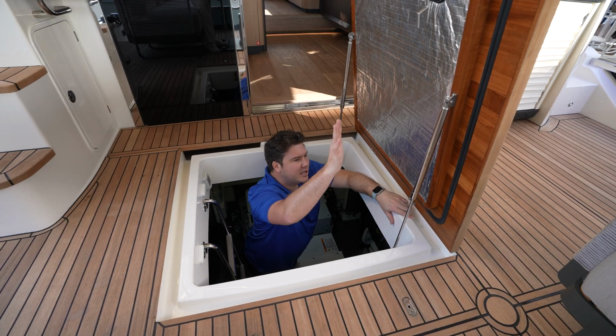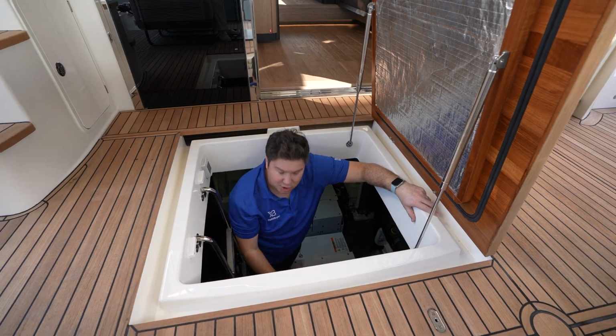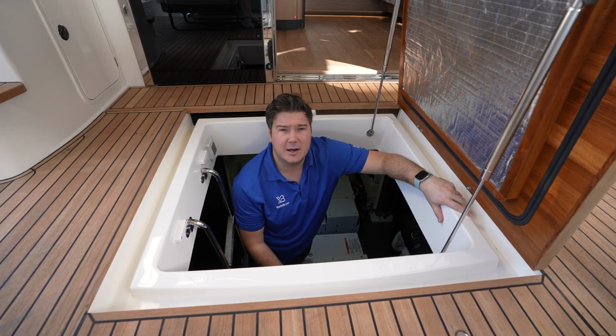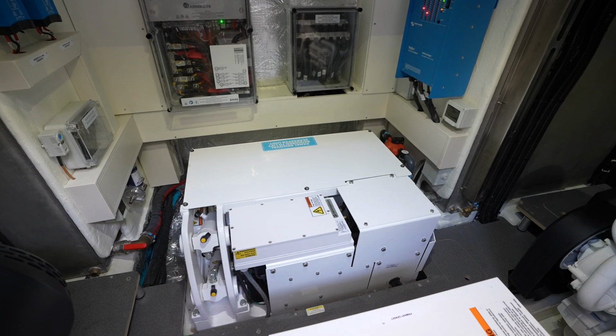So as you can see, engine access is through this hatch here in the cockpit deck, and then there's a ladder that drops you down between the engines. The space between the engines is gobbled up by the generator, but at least it puts it in a nice accessible position, and forward of that, if you have it as an option, is the seakeeper.